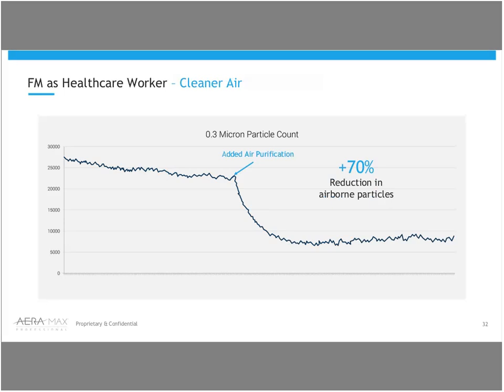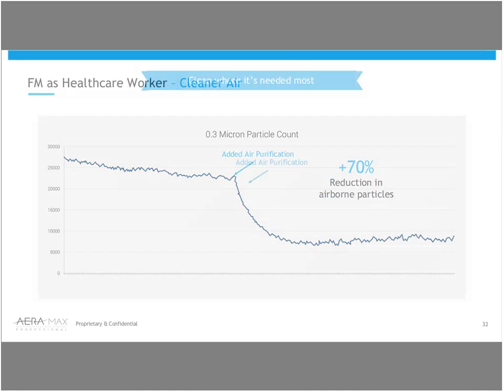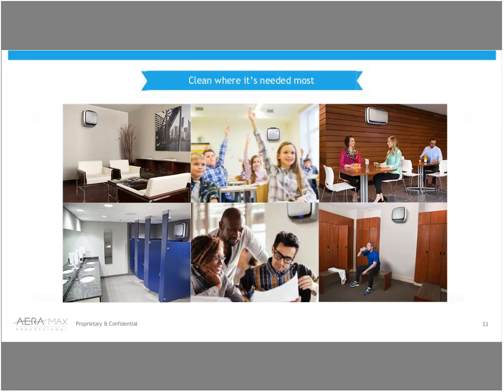So with that being the case, where do we put this? We would say, well, clean where it's needed the most. One of the areas that's a constant source of contaminant that I would be looking at would be a restroom. It's a place where there is obviously, as I showed earlier, a lot of contaminant that can take place with flushing toilets, especially ones that don't have seats or lids. But in addition, any place where people gather a lot, that could be a classroom, a conference room, maybe coffee areas, a cafeteria where they gather a lot.